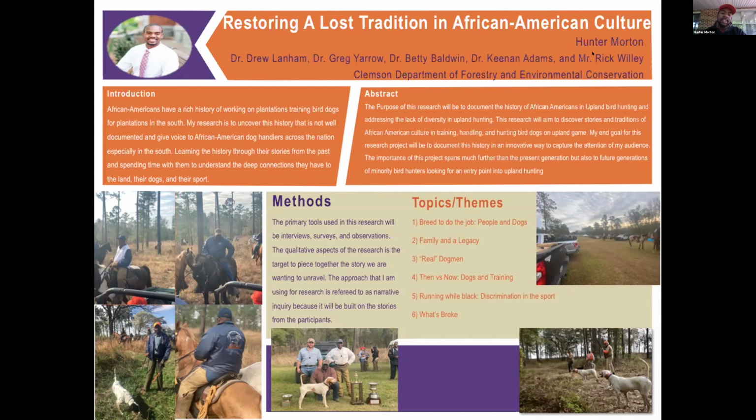And then lastly, understanding the term broke. A lot of bird dog handlers and trainers use the term broke to refer to a dog that does everything it needs to do. That dog is basically finished, where it'll point the bird, stay there through the flush, through the shot, go get a retrieve, and come back spotless. So they say that dog is broke.